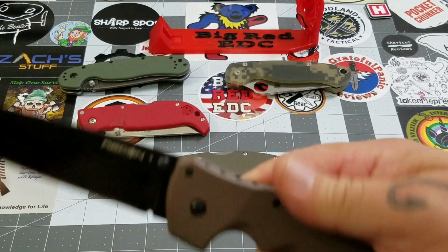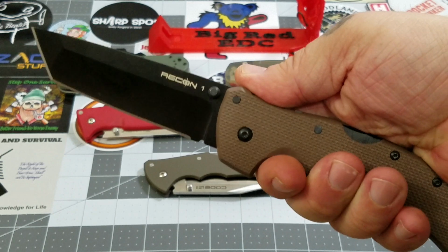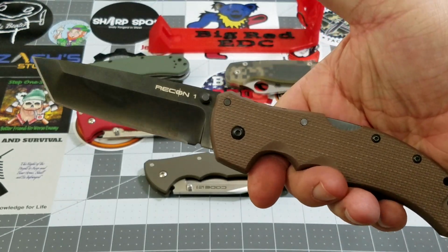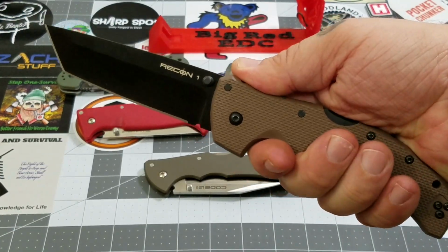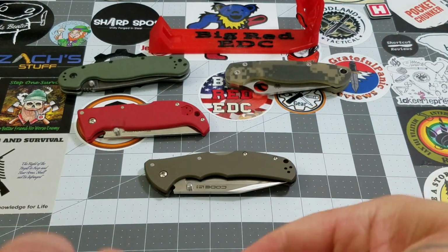Next, there you go, a Cold Steel Recon 1. CTS-XHP coated blade. Ergos are pretty darn good. It's got some good length to it, but I'm just not a huge fan of Tanto blades. But this knife is in my collection, and I tell you what, like I said, for overall toughness, that lock, it has to be in there.